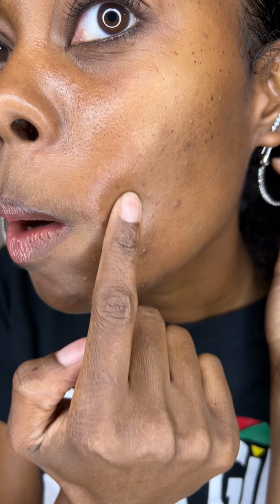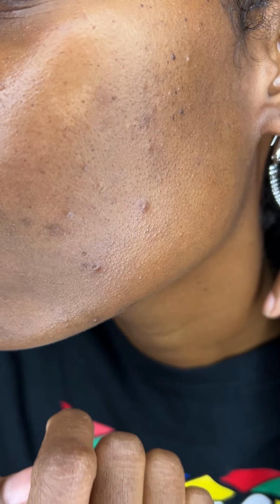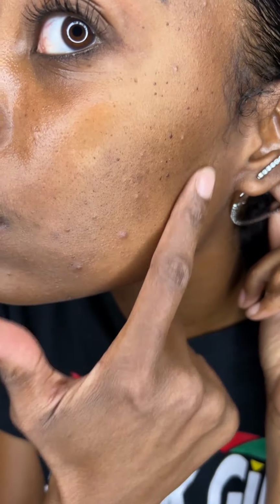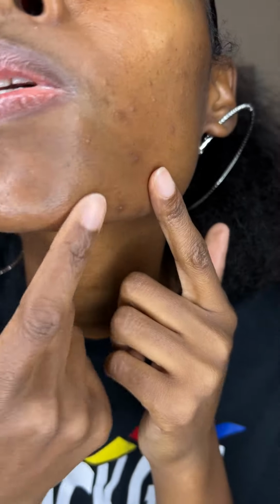I have a pimple here, one here. Can y'all see that? Okay. So we have some activity here, so we're going to be monitoring that. Got a little something right there, right here. And then on this side, we got some activity too.